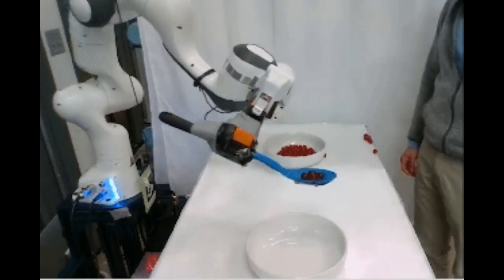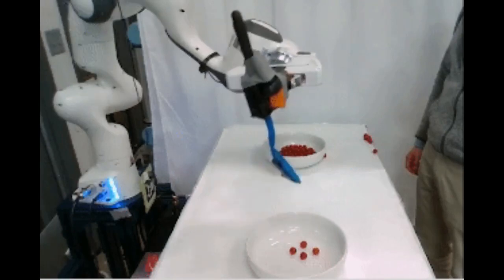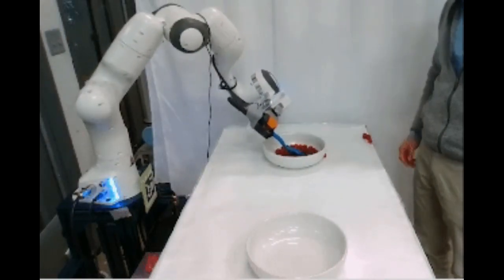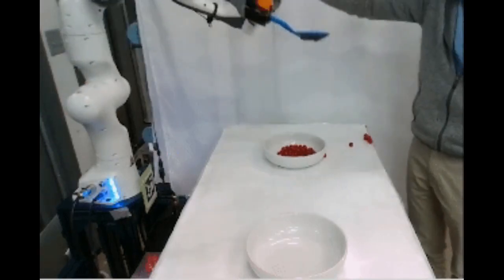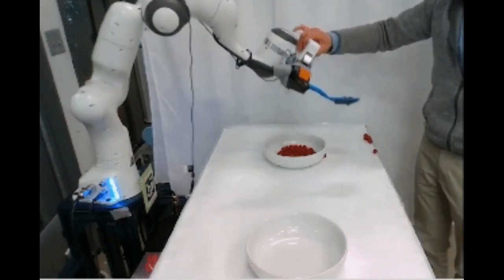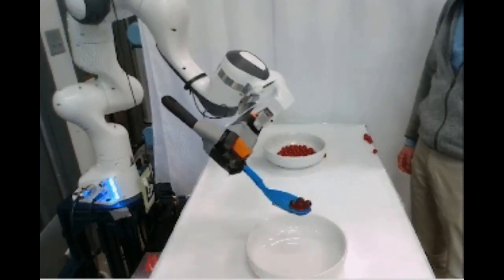The team realized that while a human might demonstrate a single task in one go, that task depends on a sequence of subtasks or trajectories. For instance, the robot has to first reach into a bowl before it can scoop, and it must scoop up marbles before moving to the empty bowl, and so forth.